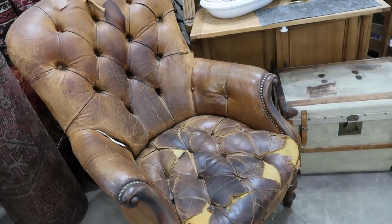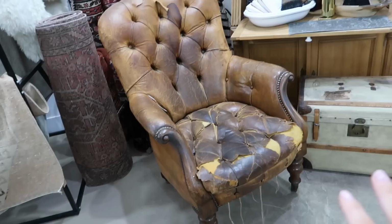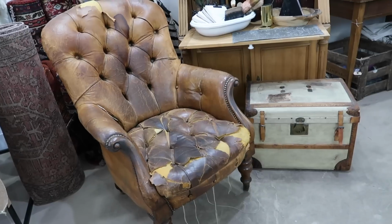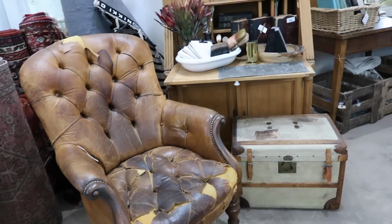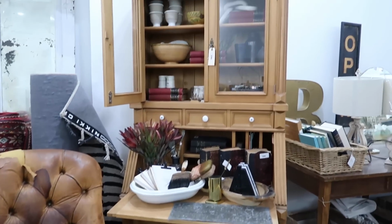She also does all reupholstering here. So if you saw a chair, for example, like this one, that you love the bones of, but you want it to be new and fresh, she can help you with that. So that's another really great thing that they do here. And then this hutch is so good.